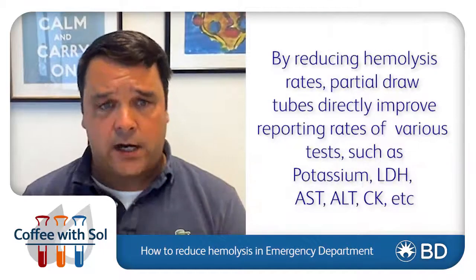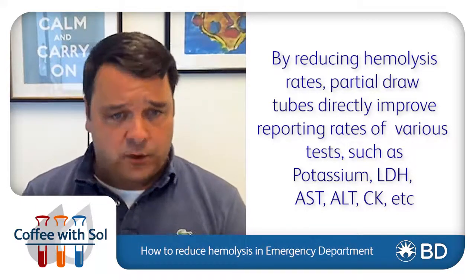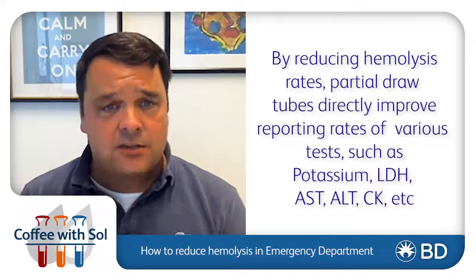By reducing hemolysis rates, partial draw tubes directly improve reporting rates of various tests, such as potassium, LDH, liver enzymes, CK, etc., which is of special importance in a hectic ED setting where lab results are crucial for triaging a patient. Absolutely, yes. In that hectic ED setting, due to workflow and the use of IV catheters for blood collection, the device connections are not always optimized, creating turbulence in the flow of blood. Using partial draw tubes with lower vacuum can reduce that shear force in the blood and thereby reduce hemolysis.